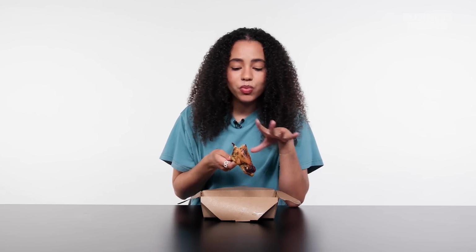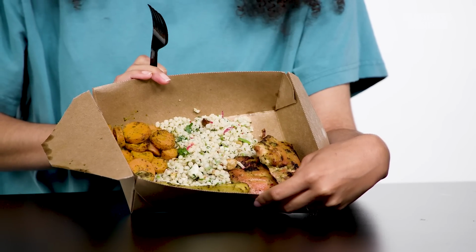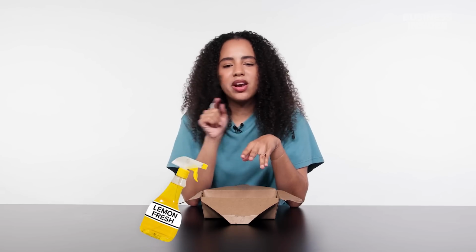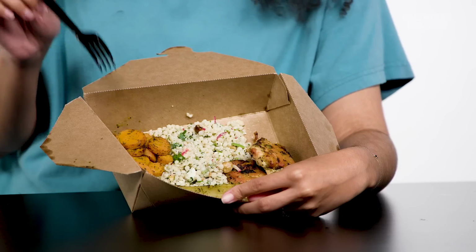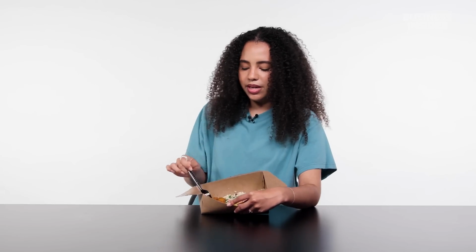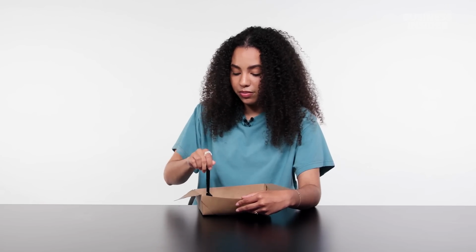Tastes good. The chicken looks cooked. I'm happy with that. I also got the lemon cucumber herbed couscous salad. I love couscous. No, I wouldn't get that again. It tastes like a mouthful of lemon dish soap. I got carrots with spring herbs, which I don't normally go for carrots, but they sounded yummy to me. They feel very firm and undercooked though.